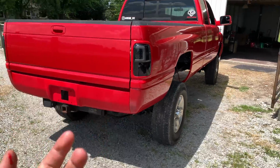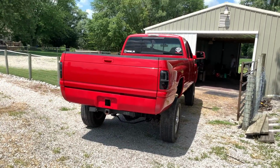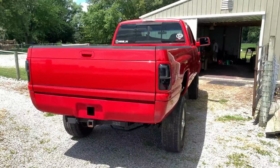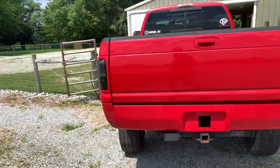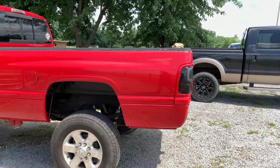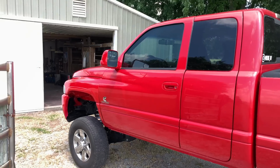I tried to paint that rear roll pan to match the back of the truck a little bit better. I don't know if it turned out good or not. It's hard to tell. I don't know if the camera's picking up any difference. It's kind of hard for me to tell how off it looks in person. But that was just a temporary solution for the roll pan. That's going to get professionally done here soon, like everything else did. But yeah, I mean, it turned out pretty stinking good.